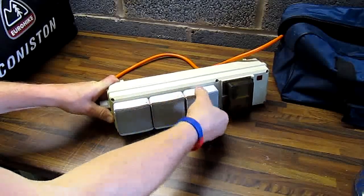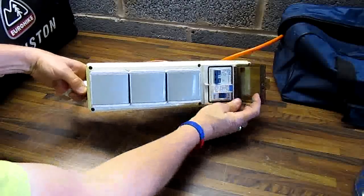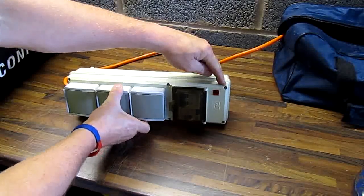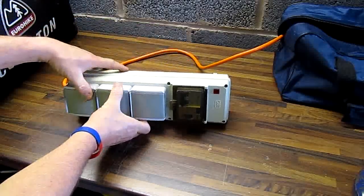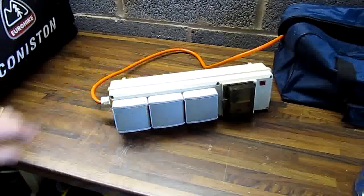All tightened up, no loose plugs. All the flaps and the switches work, so it's all serviceable. Now the only extra thing I had to do was the threads were stripped out in that hole, so I put a wider self tapper in to keep it tight. All done, ready to go.